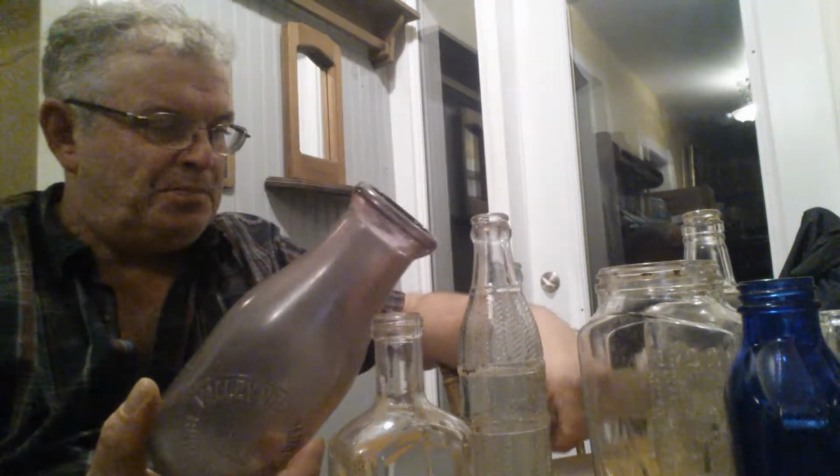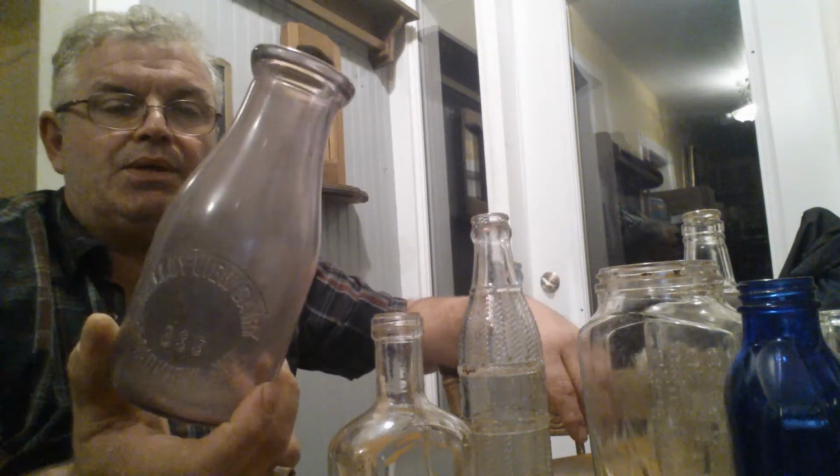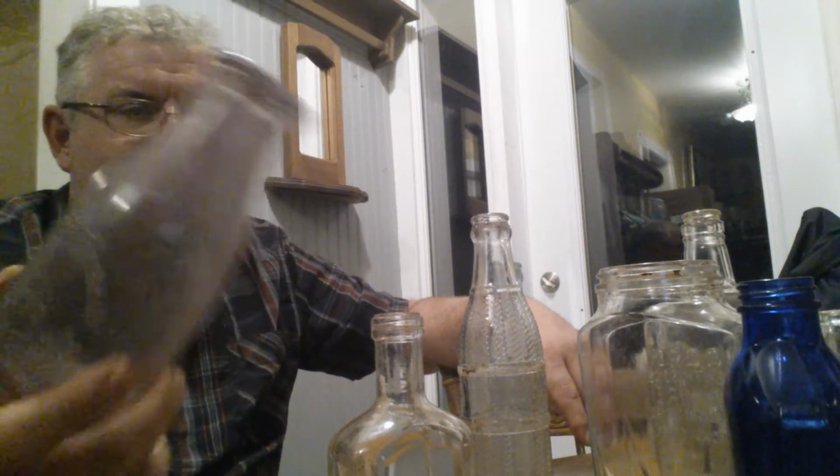Now if you dig it up and it's purple, then that's a natural and it's fine. It has value. It's only when it's sunburnt. It's very hard to distinguish between the natural and unnatural like this, but over the years you will learn. Anyways, back to some of these bottles that I found.